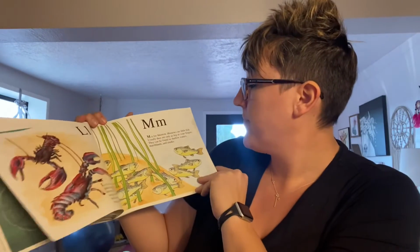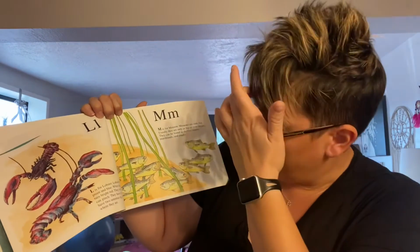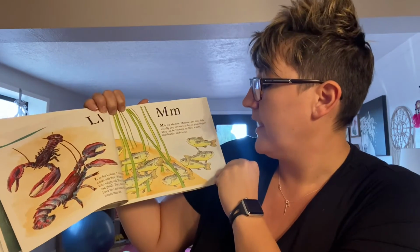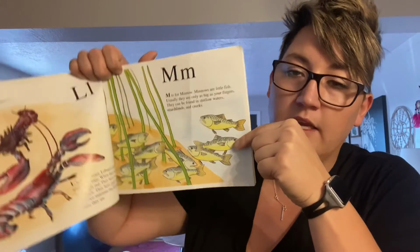M is for minnow. Minnows are little fish. Usually, they are as big as your fingers. They can be found in shallow waters, marshlands, and creeks. So tiny.